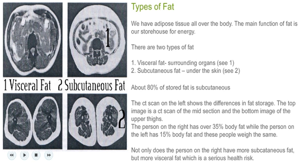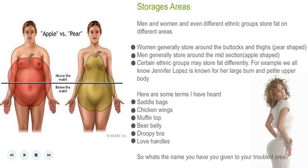The CAT scan on the left shows the differences in fat storage. The top image is a CAT scan of the midsection, and the bottom image is a CAT scan of the upper thighs. The person on the right has over 35% body fat, while the person on the left has 15% body fat, and these people weigh the same. Not only does the person on the right have more subcutaneous body fat, but they have more visceral fat, which is a fat with serious health risks. Storage areas. Men and women, and even different ethnic groups, store fat in different areas.